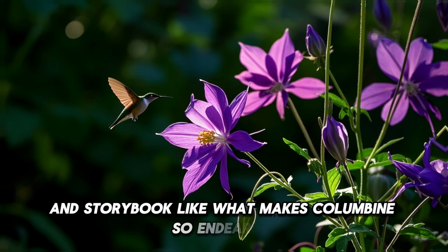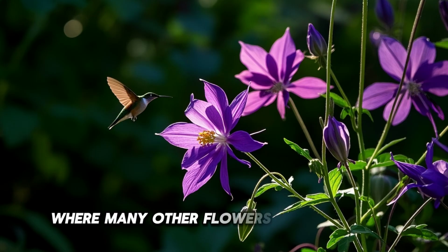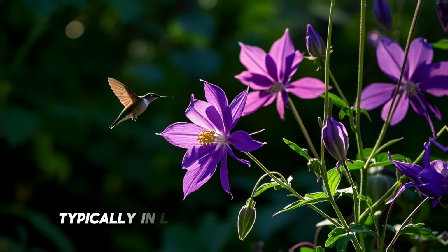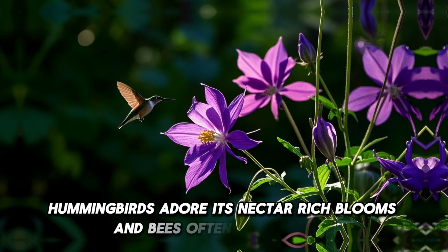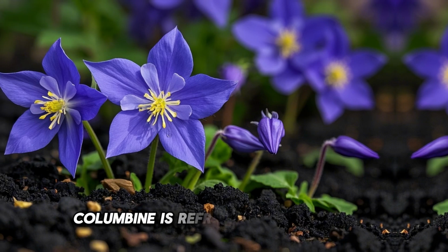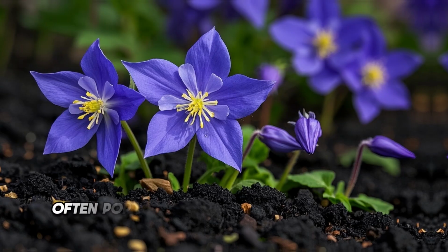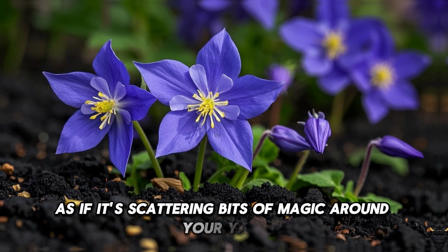What makes Columbine so endearing is how effortlessly it adapts to partial shade, where many other flowers might struggle. It thrives in cooler spots, adding splashes of color just when your garden needs it most, typically in late spring to early summer. Hummingbirds adore its nectar-rich blooms, and bees often stop by too, making it as beneficial as it is beautiful. For gardeners with busy schedules, Columbine is refreshingly easygoing. Once established, it reseeds itself freely, often popping up in new places year after year, as if it's scattering bits of magic around your yard.